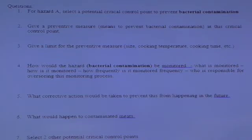Who's 32? Okay. Give me a couple of the critical control points. We had several. What else did you say you would do a critical control point for bacterial contamination?